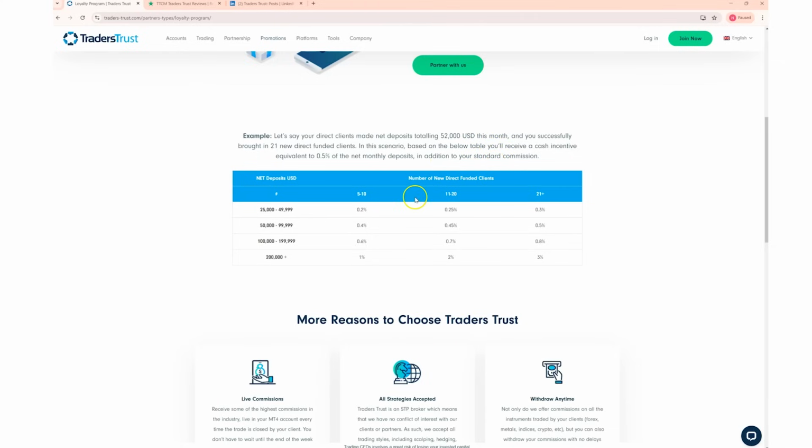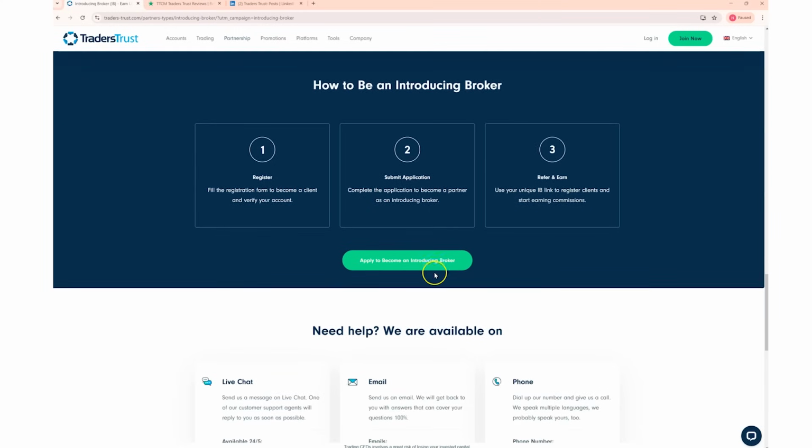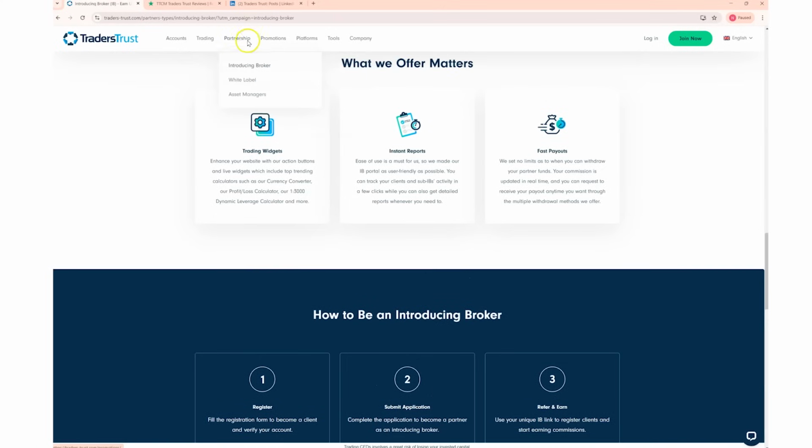So this is huge. Let's say in 1 month, your total amount of clients brought over 100,000, and you brought, for example, over 21 clients from this 100,000 net deposit. So you get an extra 0.8% of that net deposit as an extra bonus. So to become an IB, it's very simple. You just have to register as a client, verify your account, you submit the application, and you start to refer and earn your commission immediately. This is how you can apply to become an IB.